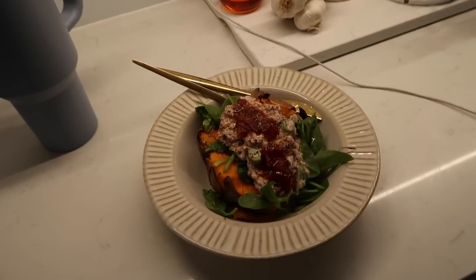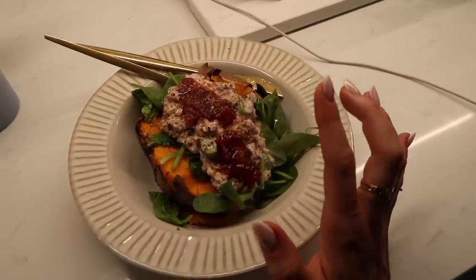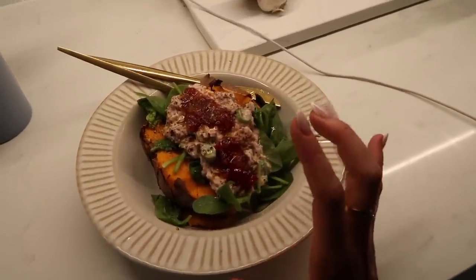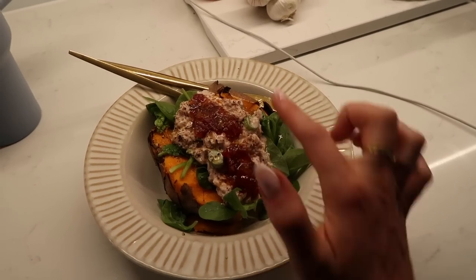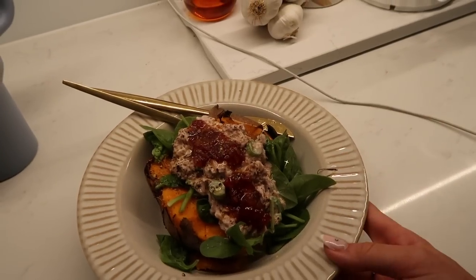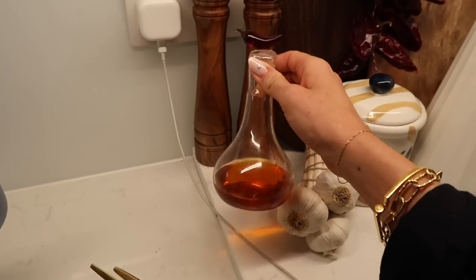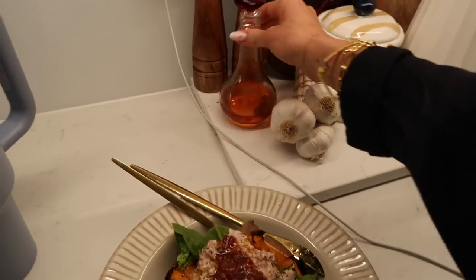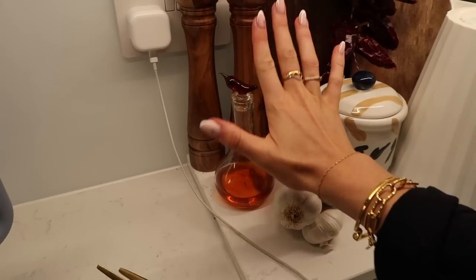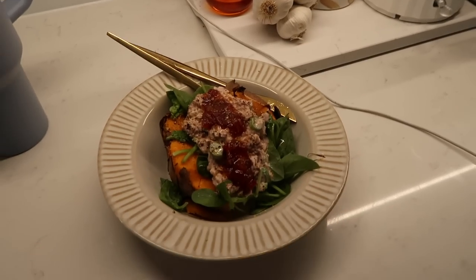Dinner is served. Very basic sweet potato with some plant-based mayonnaise tuna with some spring onions, and then I've got my friend Helena's mum's homemade chili jam on top. We've got some spinach in there as well, and I've drizzled some chili oil as well. This is from Oliver Bonus and it is so gorgeous, and I've just filled it up with the rest of some chili oil, and it's got a chili in there as well because it's a chili oil decanter, it needs actual chili oil in it. But yeah, I'm gonna have this and go and watch a bit.